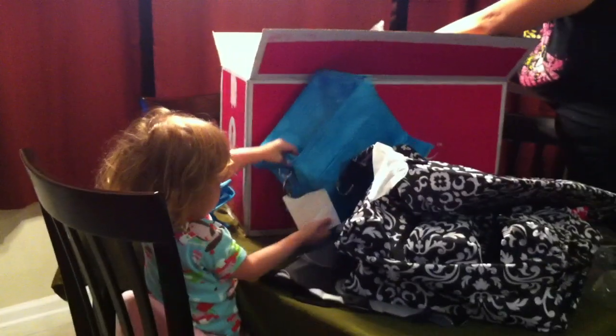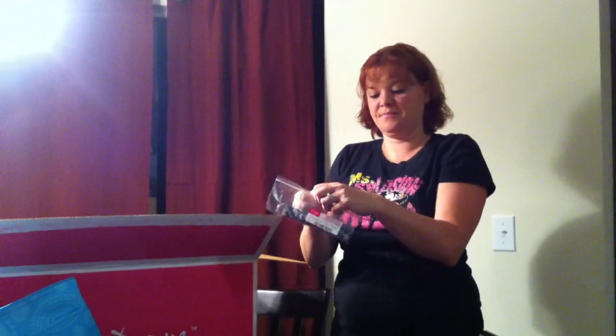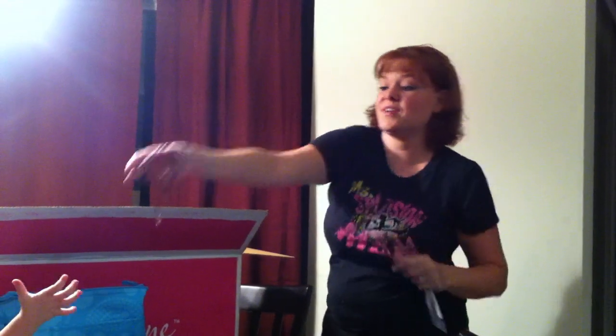All right. And, oh, look. There's a little wristlet key fob. So you put your keys on there, too. That's cute. I like the little dangle. They come in tons of different patterns, too. Yeah, it's for Haley.